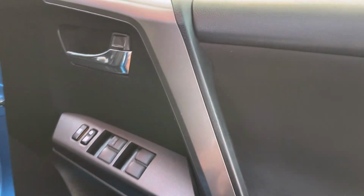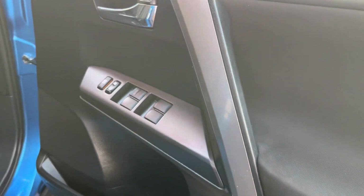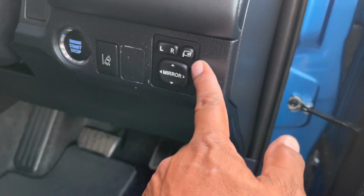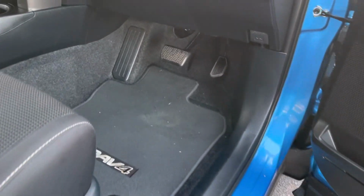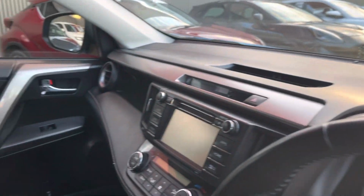Okay, having a look at the driver's side door now, the trim. You've got your electric windows, there's central locking as well. Just below that, if I look inside here, you've got your power mirrors, your fold-in mirrors, your lane departure, and your push button start, keyless start. Look, it's got the floor mats in there as well. You can see that the floor mats have been fitted to the vehicle.